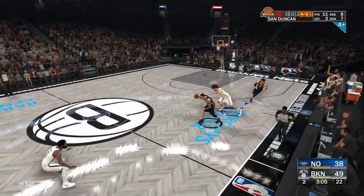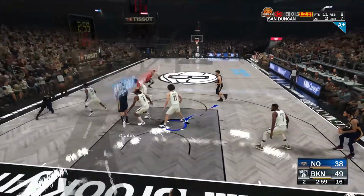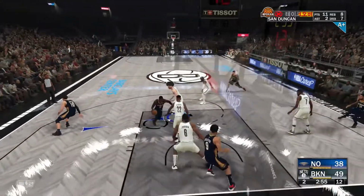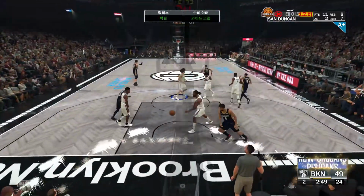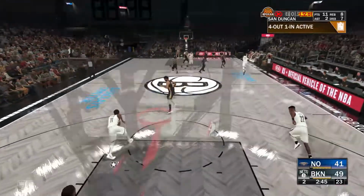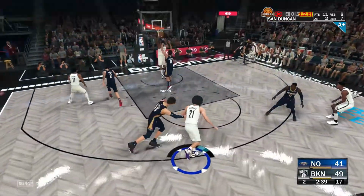Pelicans trail by 11. Ball, the bounce pass. Pass to Okafor. The kick out to Holiday. Outside, Ball. It's good. The assist that time from Holiday. Holiday's got 3 assists now in this one. Yeah, there's 6 points on consecutive 3 balls. They're finding holes now in the D.